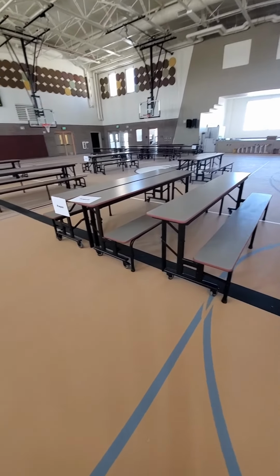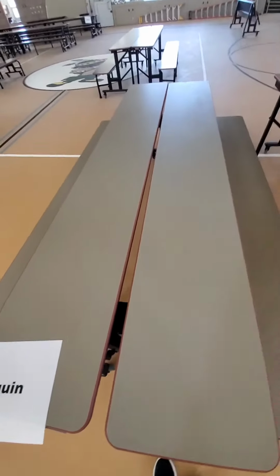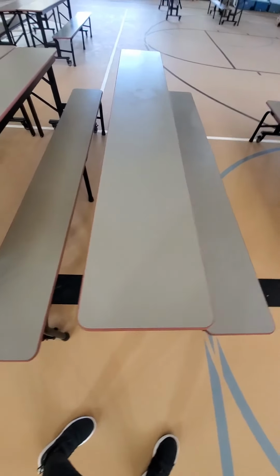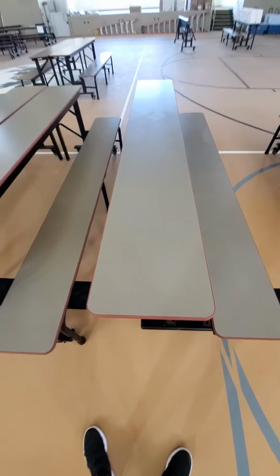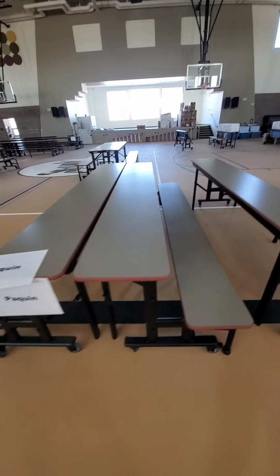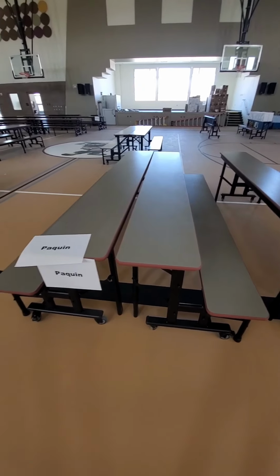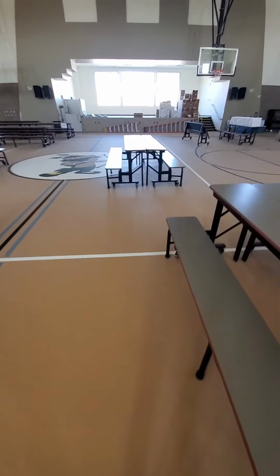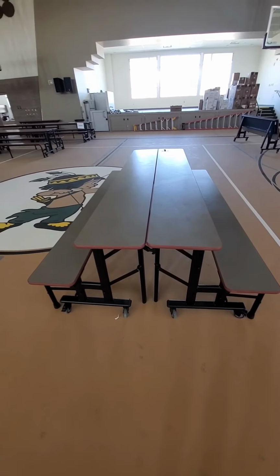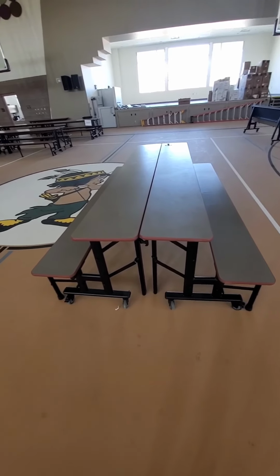And we got some new tables. Let's see, Miss Paquin, move this over here. These are the new tables that we have. Originally, it starts off as just one table, which, I don't know, kind of looks weird. But you hook up one side, and then you link two of them together, and it becomes this table. Pretty cool, huh? And these tables are pretty easy to set up. It only takes one person now versus at the old school, it took like, gee whiz, 2, 3, 4 of us sometimes to put up a table. Well, nope, it only takes one person now, so that's a plus.